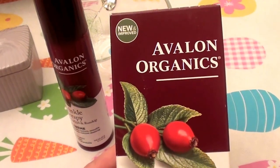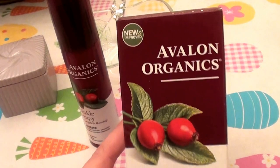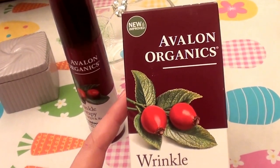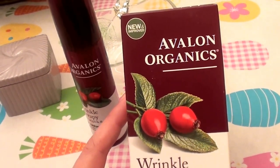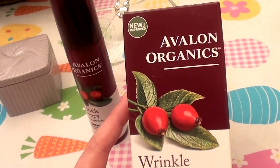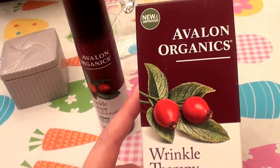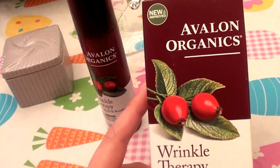Okay, I love Avalon Organics. I truly do. They're cruelty-free, not tested on animals. I've been using Avalon Organics for at least 6 or 7 years, and as you guys know, in skincare years, that's a long time. So I really like the brand. I think their prices are great too. They're not overly inflated. They have good pricing.